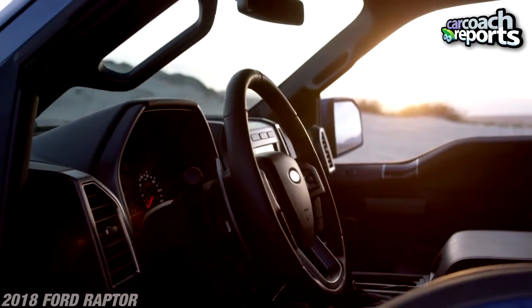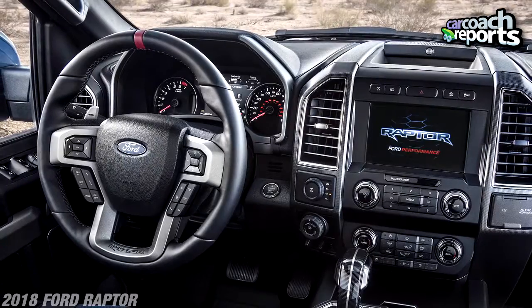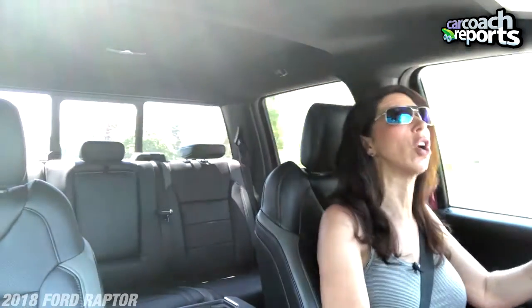Now, getting back to the visibility and the gauges, these are real gauges, everything you need to know. Starting with the steering wheel, you've got a centering stripe. Now, why would you want that? If you're off-roading, you absolutely want that. It has to do with off-road performance.